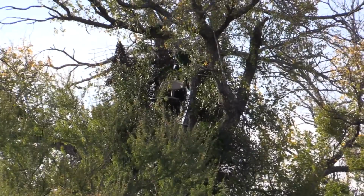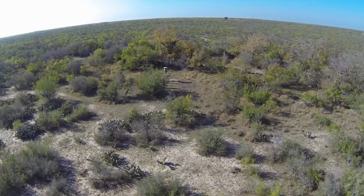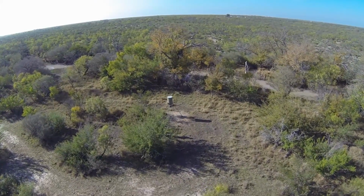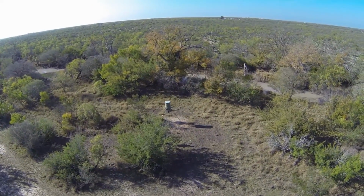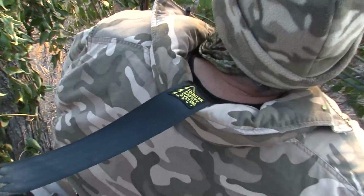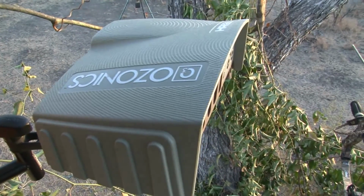We've hunted this setup going on 7 or 8 years now, and it's been an unbelievable spot. One of the first years that we hunted this setup, I'm filming Pro Staffer Chubb Clemens. He has the Matthews, and we have an older buck coming right to us.